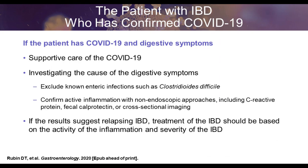So just to reconfirm and summarize: a patient who has IBD and confirmed COVID-19, whether it's mild or not, and has digestive symptoms. It's important to remember that on top of the supportive care you're doing for the COVID-19 symptoms, you need to investigate the cause of digestive symptoms. Remember, not all patients with COVID-19 are going to have GI symptoms, so you want to make sure you're not missing other things. You want to exclude other infections, certainly like C. diff. You want to confirm active inflammation.